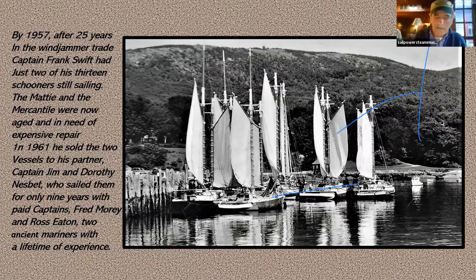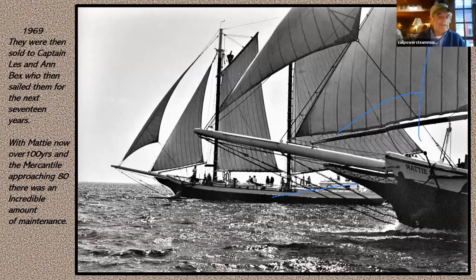So anyway, I guess I skipped one there. 1969, then the vessels were sold out to Captain Lesson and Beck, who sailed them for the next 17 years. With the Maddie now over 100 years and the Mercantile approaching 80, there was really an incredible amount of maintenance. Unbelievable that these vessels lasted as long as they did. And in the middle of that, oh my gosh, a disaster.